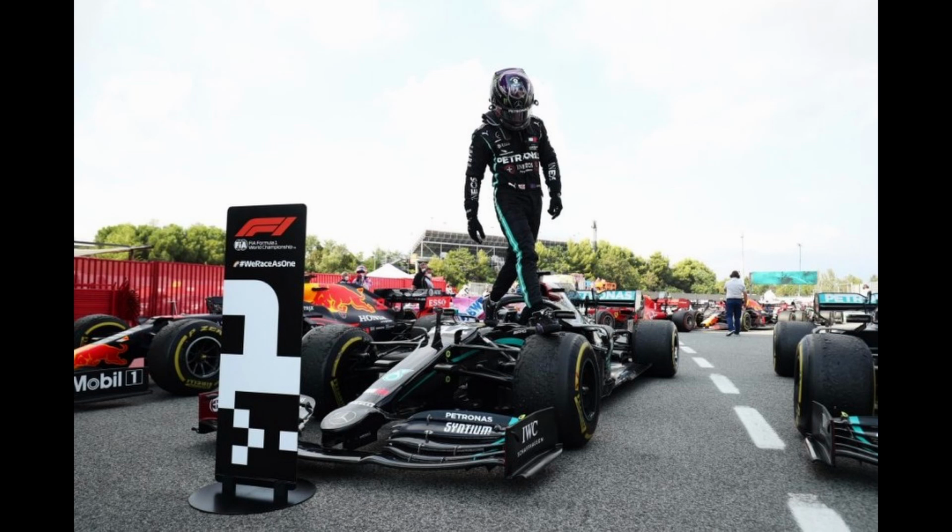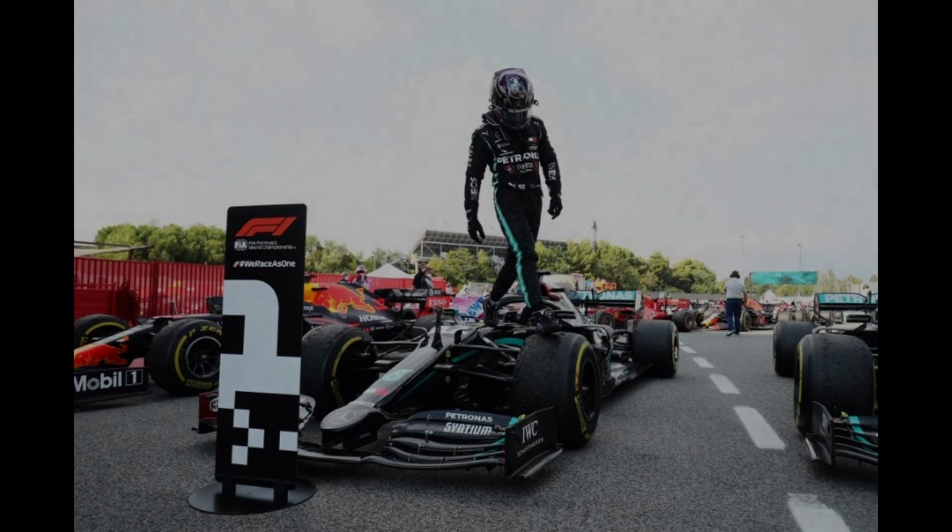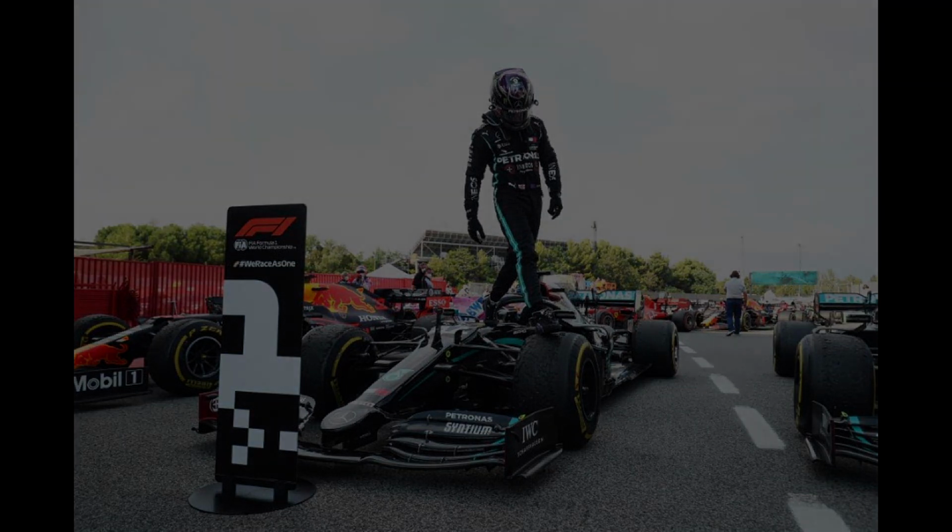And he is just unstoppable at the moment in Formula One. Absolutely unstoppable. Valtteri Bottas keeps getting close in qualifying, but there's nothing he can do when it comes to the Grand Prix to stop Hamilton. There's not much Bottas can do when it comes to the Grand Prix to stop Max Verstappen. Verstappen now very clearly the second place man in the championship.